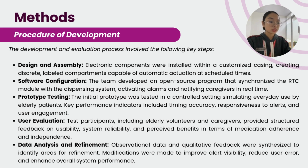Subsequently, these key steps in creating the prototype enabled the researchers to develop a comprehensive understanding of MediTrack's impact and effectiveness. The iterative approach ensured that each phase of the experiment directly informed subsequent enhancements, ultimately contributing to the creation of a functional, user-friendly, and scalable smart pill dispenser tailored to the needs of Filipino elderly populations.